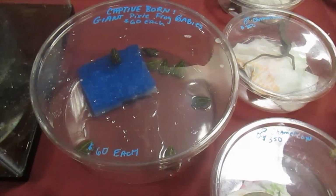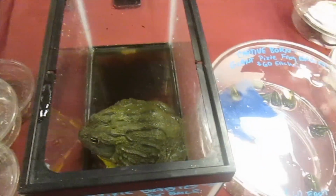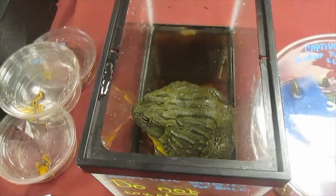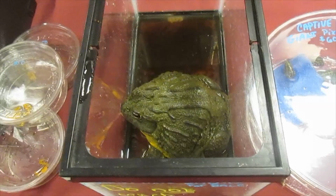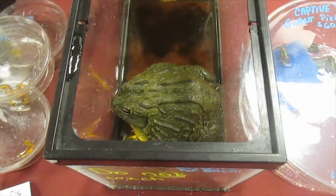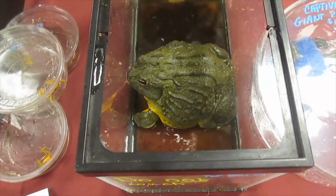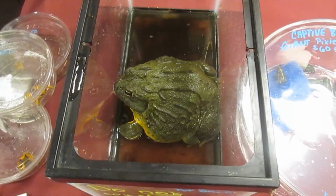Capricorn giant pixie frog babies. Oh my goodness. And these are his. Wow. His babies. And what do you feed him? Whatever fits in his mouth. But did he eat those? Mice. Mice. Wow. How often do you feed an animal like that? Does he get fed once a month or every 2 weeks? Pretty much. I think she offers like every week.